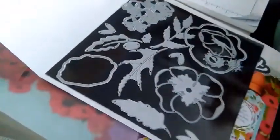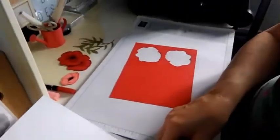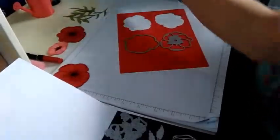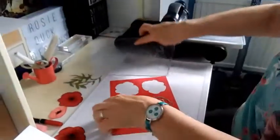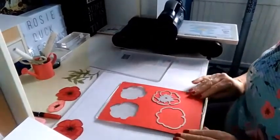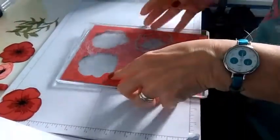You can see it's going downhill already, can't you? So I've got a piece of Real Red cardstock, and I'm going to take this element and that element, so it's the big poppy, so it's this one. I'm just going to make my sandwich up in my Big Shot. So I've got my acrylic plate, then the card, and I've got two dies, acrylic plate on the top.